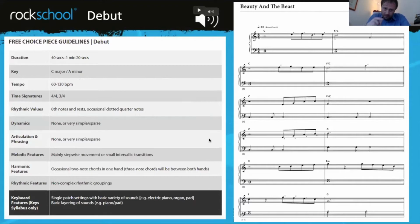So there are tweaks and things that are done to the arrangements to make sure that they sit at the right level. So when you're trying to work out what pieces to choose for people working at different levels, obviously the work has been done for you. So hopefully this is really valuable and really helpful.